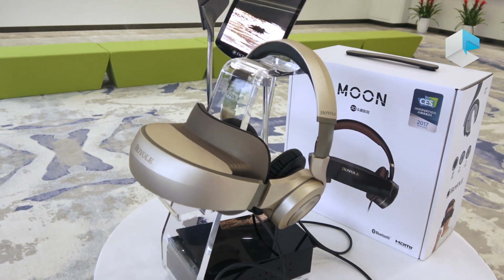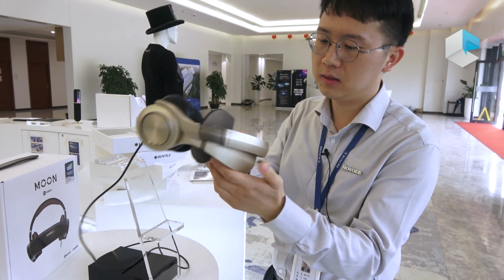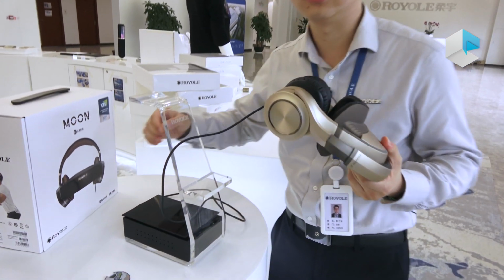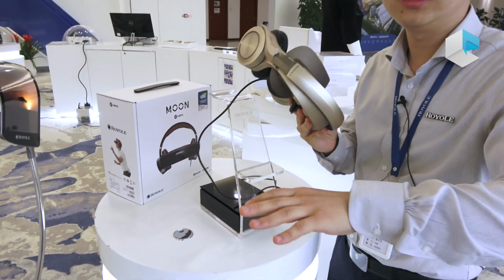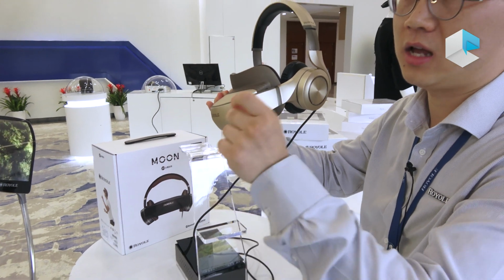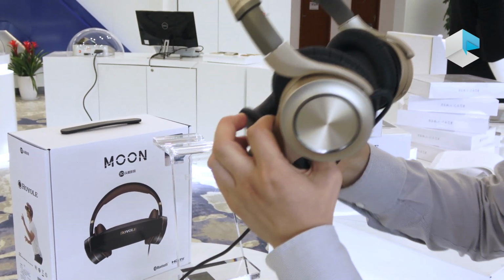So this is a consumer electronic product, Royole Moon. It's an integration of head-up display and a gasket. The design makes it easy to take away with you, especially for the businessman. It's independent operation. You can take it on the airplane and have your own 2D or 3D content. You can enjoy a movie. So when you start it up, you will have an 800-inch big screen, and this gasket can also reduce noise.